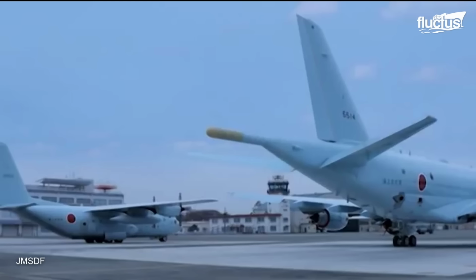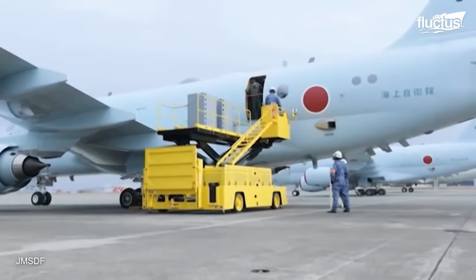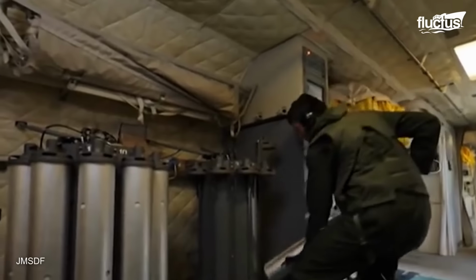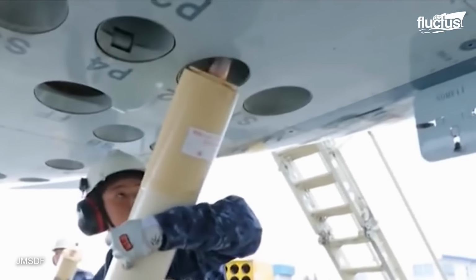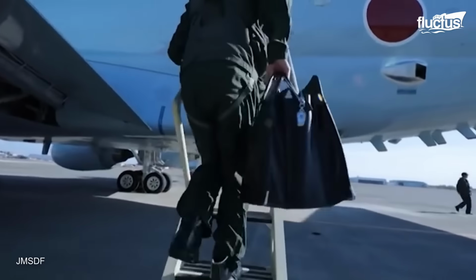Following an intensive period of accelerated design, testing, and validation, the P-1 officially entered service with the JMSDF in 2013. Since then, over 30 aircraft have been delivered.